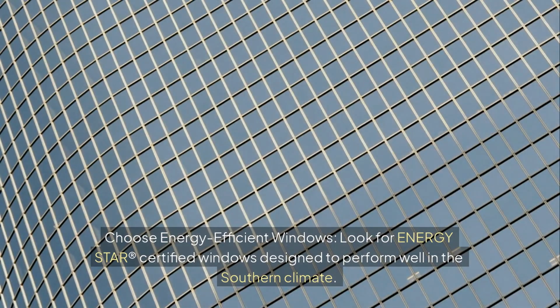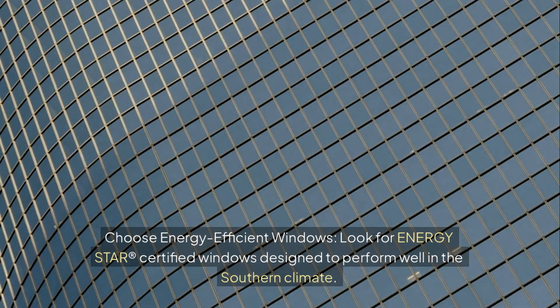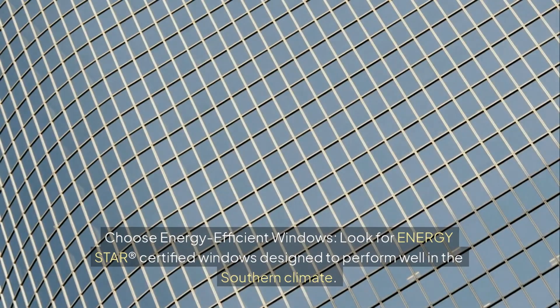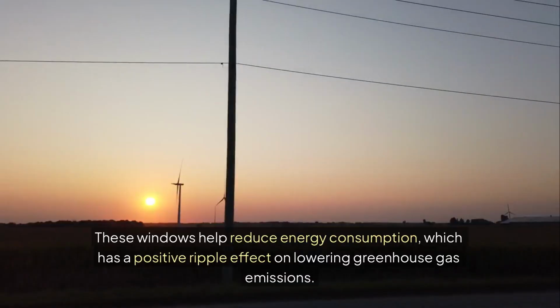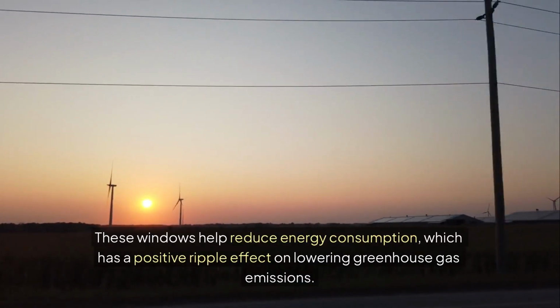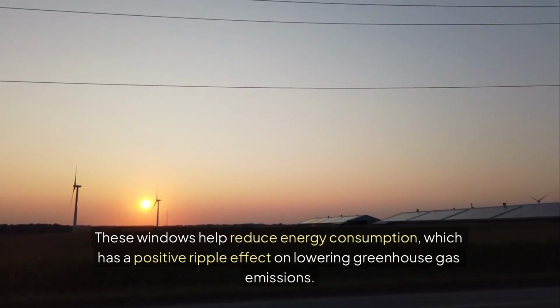Choose energy-efficient windows. Look for ENERGY STAR certified windows designed to perform well in the southern climate. These windows help reduce energy consumption, which has a positive ripple effect on lowering greenhouse gas emissions.